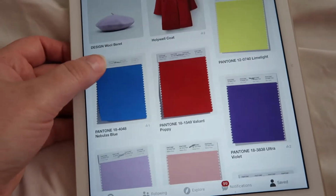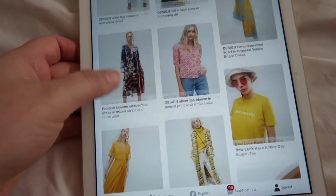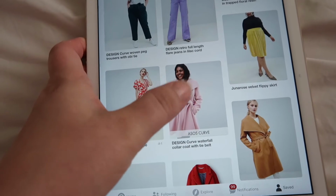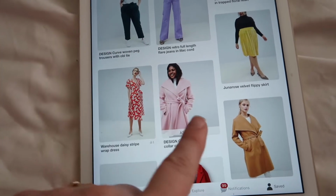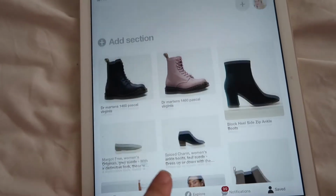So you can see I've picked out these colours, and then I've just started to pin things that I've seen. Look, all this gorgeous yellow. It's fantastic. Love this. Love this. Complete aside, but I got this coat in grey last year and it was amazing. So anyway, I'm skipping ahead to the shopping section.